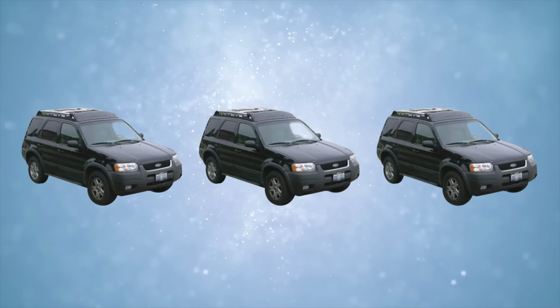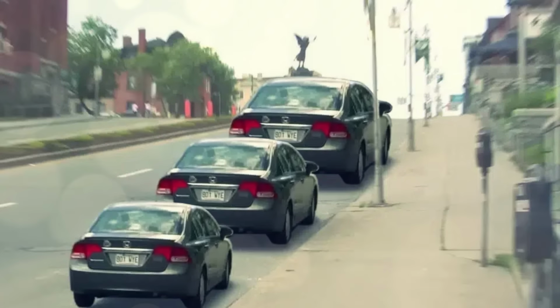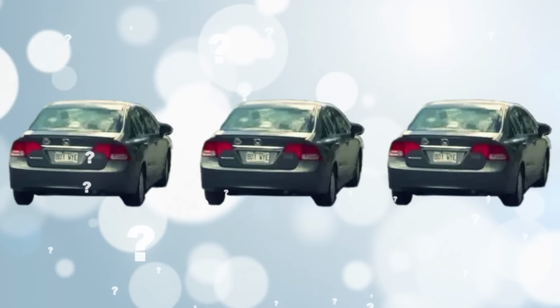Maybe this image didn't work for you, so let's change the angle. Take a look at these cars. They can't possibly all be the same size, right? Well, they are. So how the heck is this possible?